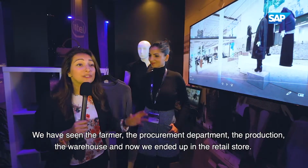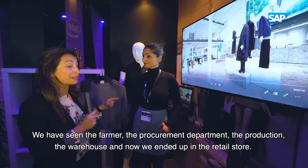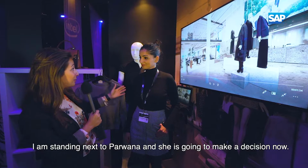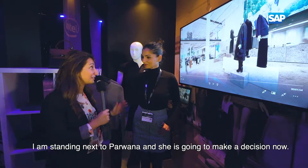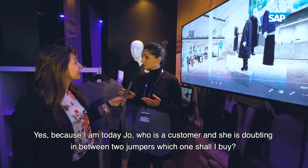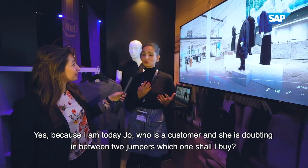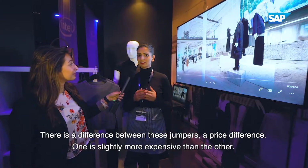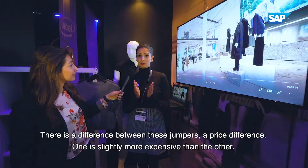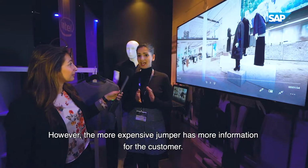Okay, so we have seen the farmer, we have seen the procurement department, the production, the warehouse, and now we ended up at the retail store. So let's see, I'm standing next to Parvana, and she's going to make a decision now. Yeah, because I am actually playing the role of Jo, who is a customer, and she's doubting between two jumpers. Which one shall I buy? So there is a difference between these jumpers, a price difference. So one is slightly more expensive than the other.